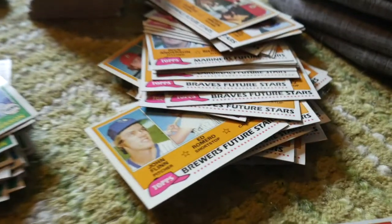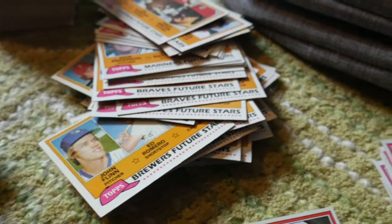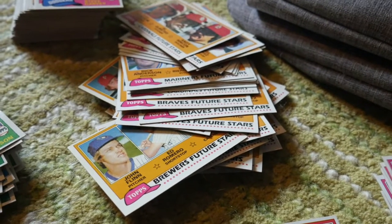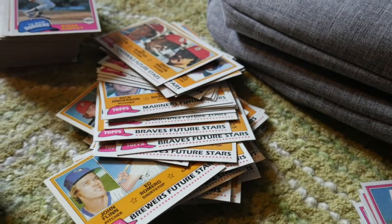Just for the heck of it, I'm amassing this pile of Future Stars rookie cards, and I can probably sell these on eBay. No one incredibly awesome in there, unless, correct me if I'm mistaken. Maybe there's some players. It's just about every team that I'm missing. I know there's Mookie Wilson, a couple others. I'll show you one I found that is particularly valuable.